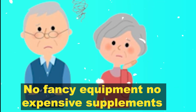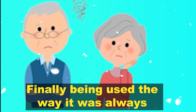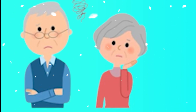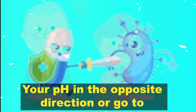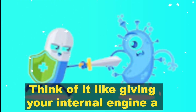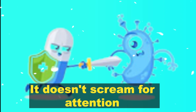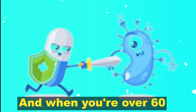They tell us that after just a few days of adding baking soda water to their routine, always in small, safe amounts, they feel more awake in the morning, they're not dragging through the afternoon, and they bounce back faster after a bad night's sleep or a stressful day. It's a subtle change, but it adds up. And the best part? It's easy. No fancy equipment, no expensive supplements, just something you already have in your kitchen, finally being used the way it was always meant to be.